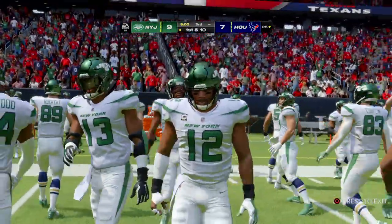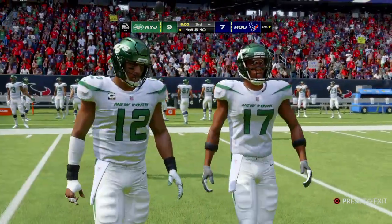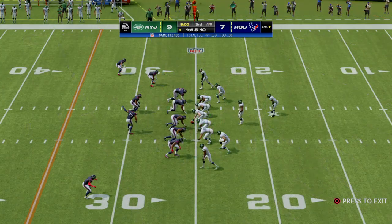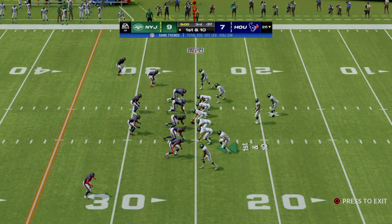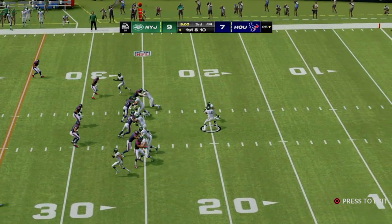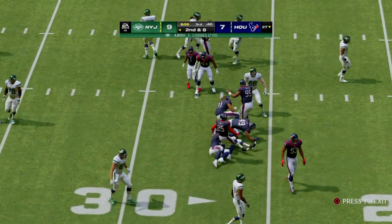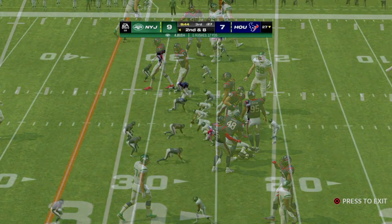They were losers last time out to the 49ers, but right now they're on the right side of the scoreboard as they start out first and 10. Start on the ground with Bush. And he fights forward for a modest 2-yard gain, second down.